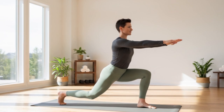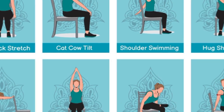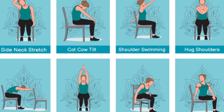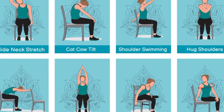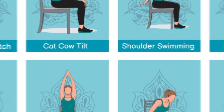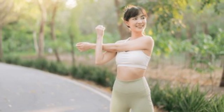Slowly lower the elbow of the bent arm toward the floor, then rotate it upward toward the ceiling, following your elbow with your eyes. Pause briefly at the top before returning to the starting position. Repeat for several repetitions, then switch to the other side. You should feel a stretch and increased mobility across the mid-back as you rotate.